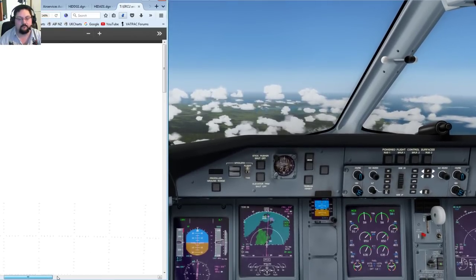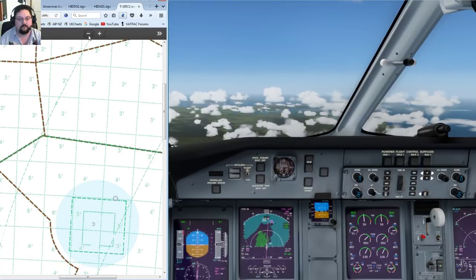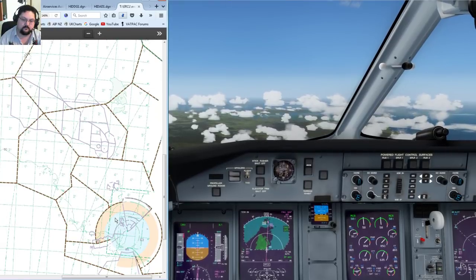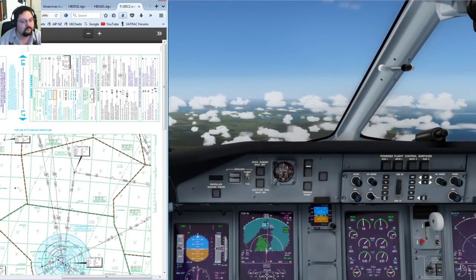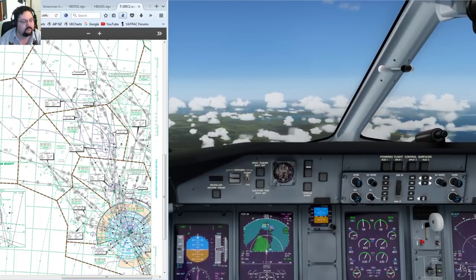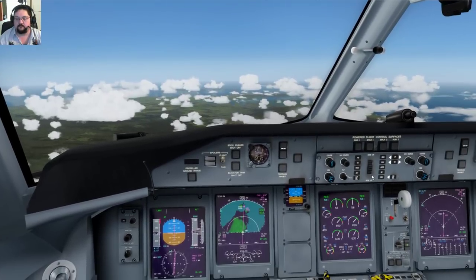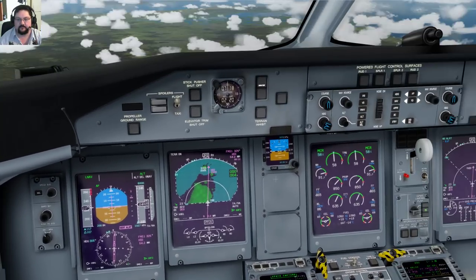Emirates 2551, Moresby Control. Go ahead for Emirates 2551. Emirates 2551, request your estimate for Canab. Zero seven three three Zulu. Emirates 2551, just confirm the current time for you is 0618. Oh yeah, sorry about that, it's an hour out. We are 0633 estimating Canab. Copy 0633, Emirates 2551, thanks. And there we go.